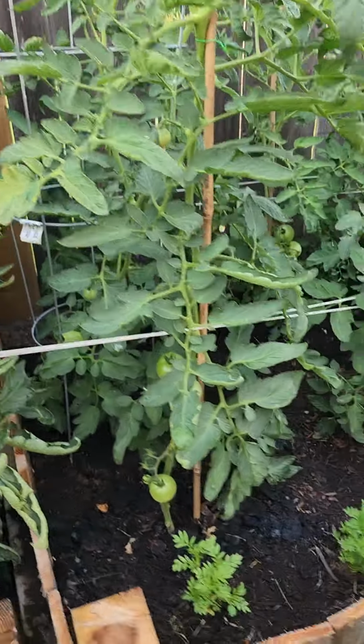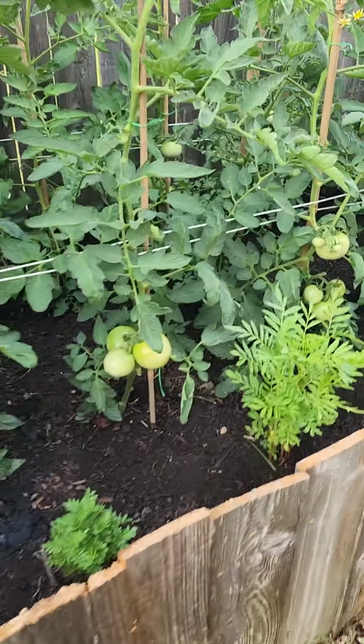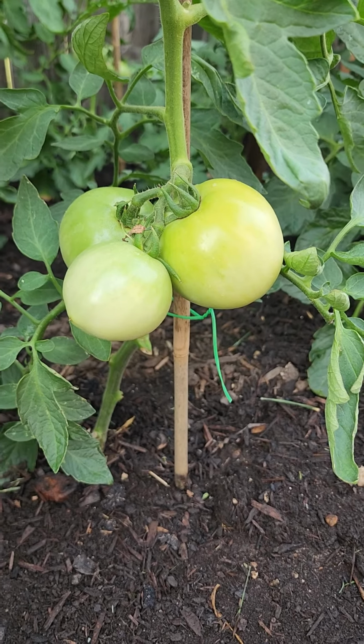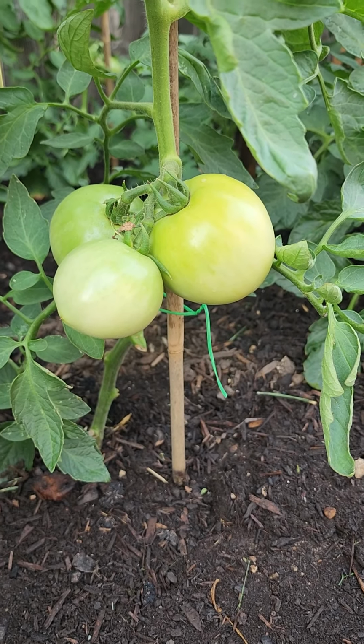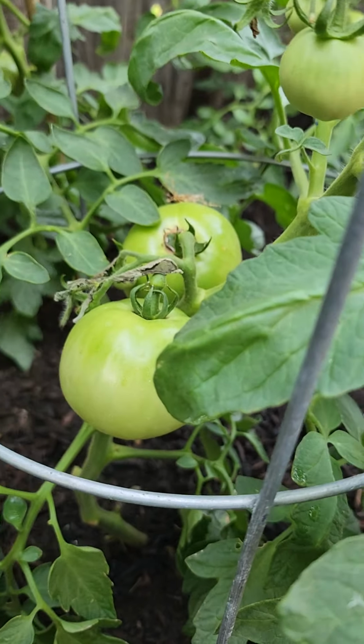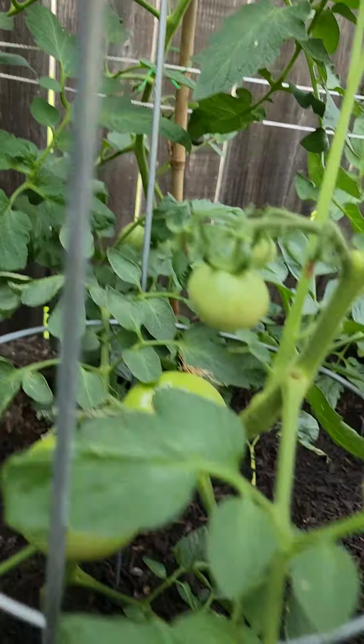So it looks great. Over here are the Better Boy tomatoes. Now these Better Boys are a hybrid here in Texas. Really nice. The one on the right there is almost as big as a baseball. Okay. There's another one right here. A couple more. They're all looking good. There's some in the back. You can see back there. And more.